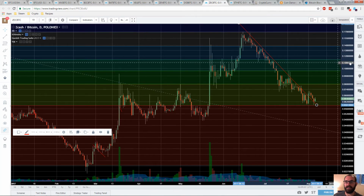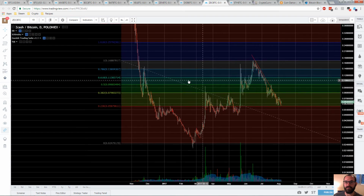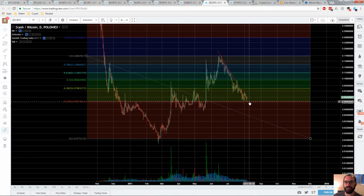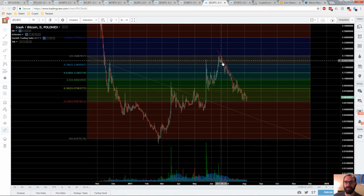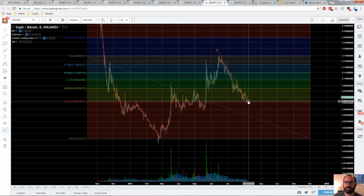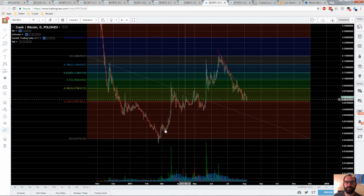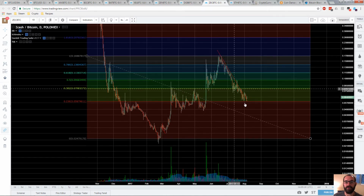And switch over to Zcash. Zcash has been, for lack of a better word, a real stubborn little chart lately. It's just been falling and falling and falling. I mean, it fell, what, 60% or something like that since its peak up here. It hit some double top up here after a huge rise, and it's just been really falling.